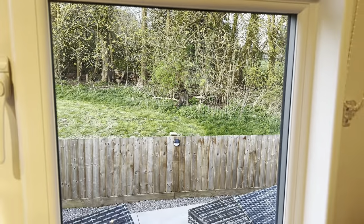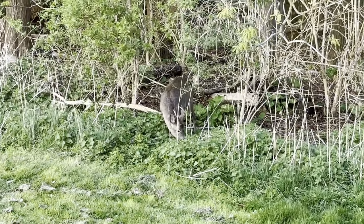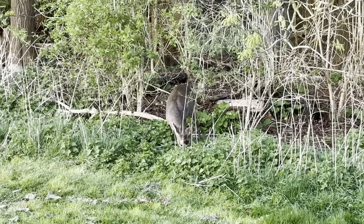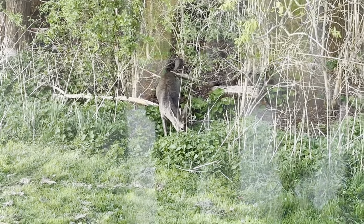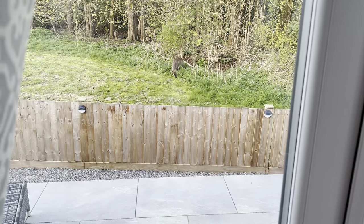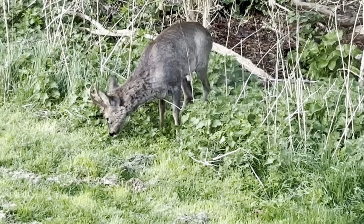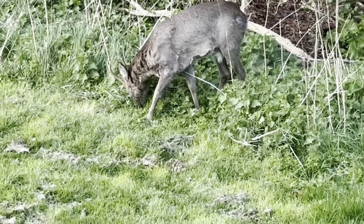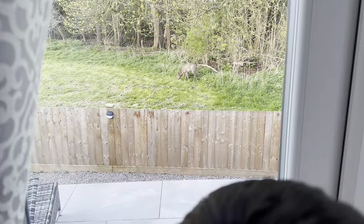So I'm just stood in the kitchen watching him out the window. Honestly, they're so beautiful. So, so cute. You watching the deer? Yeah, he's coming closer. He's so cute, isn't he? So lucky to be able to watch them. Yeah. So lucky to watch them, Leo.